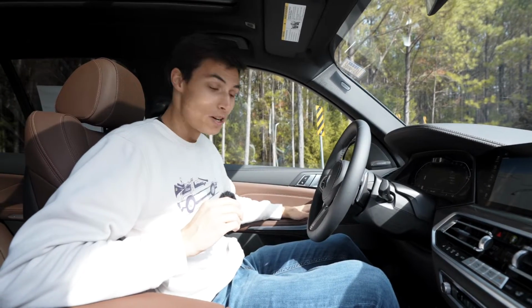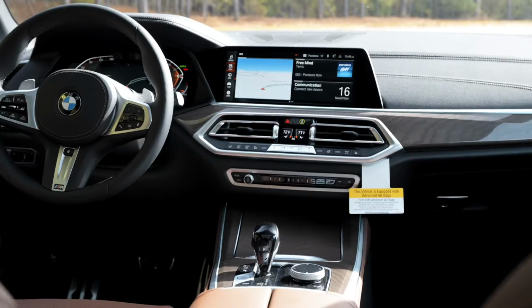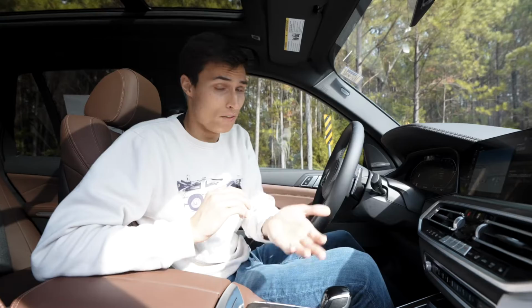So right here, if you put your arm right here, it'll heat it up. If you put it here, also you can heat it. Basically, everything that you touch is heated, which is super nice, especially if you live in a colder climate.